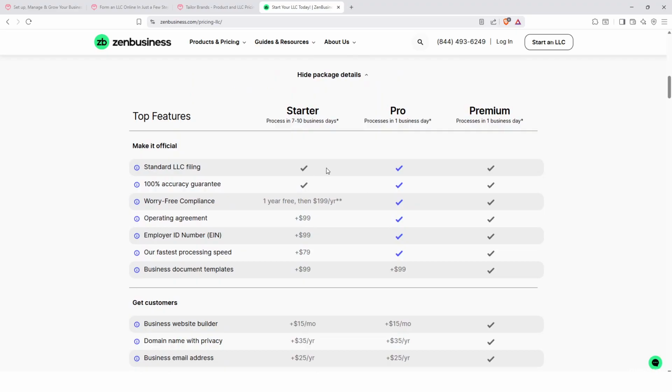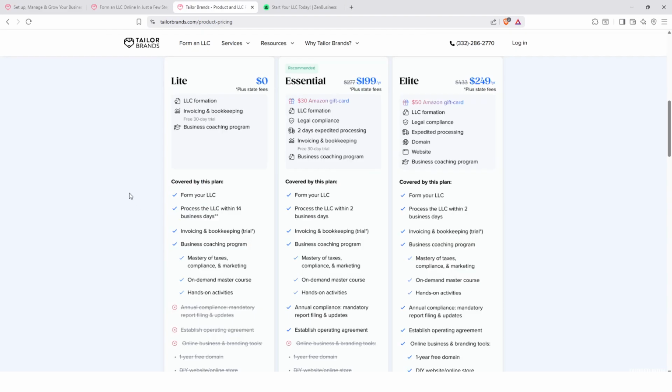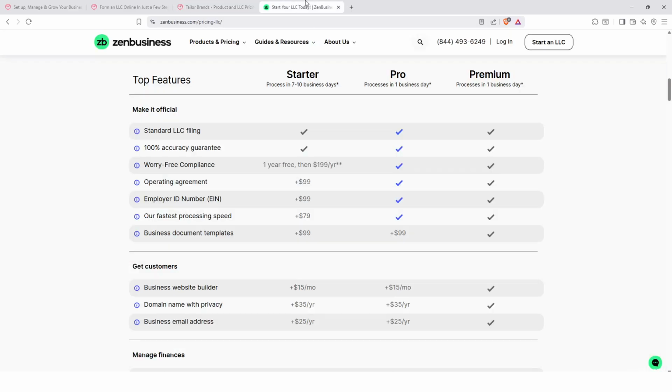Now, if we focus more on the pro and premium offers, we can see that you have quite a few things included, such as the EIN number, and with Tailor Brands, it's the same thing. You also have the annual compliance, meaning the filing and updates at the level of accounting. So that's very good. You also have the operating agreements. So once again, that's very cool. You have the LLC formation process, which is done in 2 days, and all this for $199 per year.